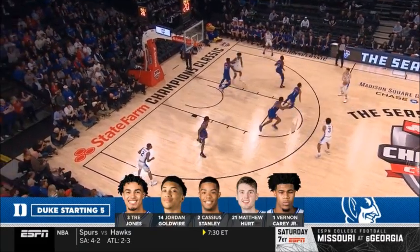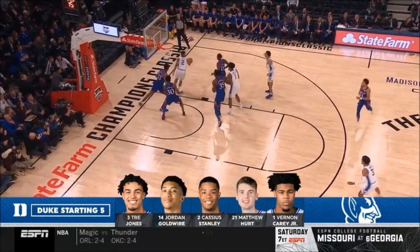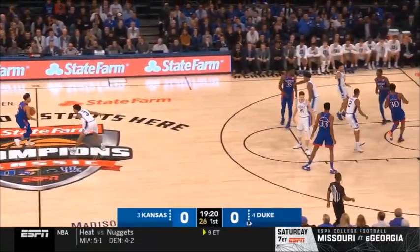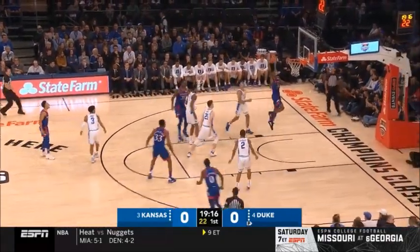The issue is how many points can they score, and will they be able to stretch the defense? That is Matthew Hurt, one of the prized freshmen of the Duke program. Misses when Kansas goes big, and they're big right now with David McCormick out there. It's a challenge for Hurt on McCormick. It's a challenge for McCormick on Hurt.